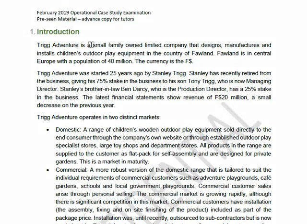Trigg Adventure is a small family-owned limited company that designs, manufactures and installs children's outdoor play equipment in the country of Poland. Okay, quite a few points to discuss here.